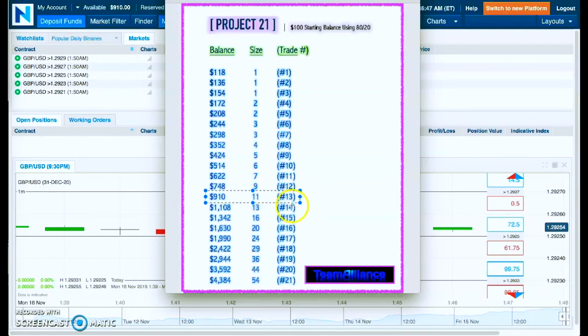And that'll actually be trade number 14. And then that'll move the balance up to this area where you see. So that's how you utilize this spreadsheet. The balance column is showing you what the actual balance is in the live account now.